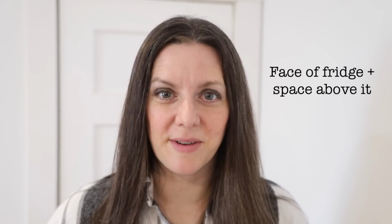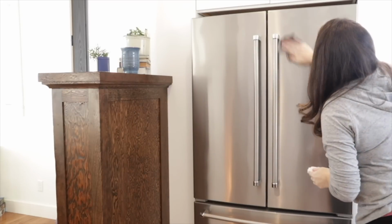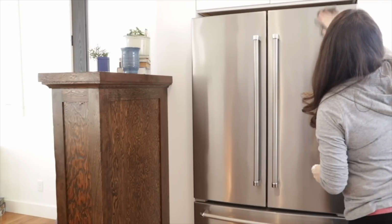Number 4, the face of the fridge or the space above it. We access our fridges multiple times a day, so much so that it becomes almost like a dumping spot, a bulletin board, if you will, of all of the important things that we don't want to forget. Things like appointment reminder notes, the family calendar, or that A+ report card that your child came home with. But sometimes we have to say that enough is enough and clear it all down to start fresh.